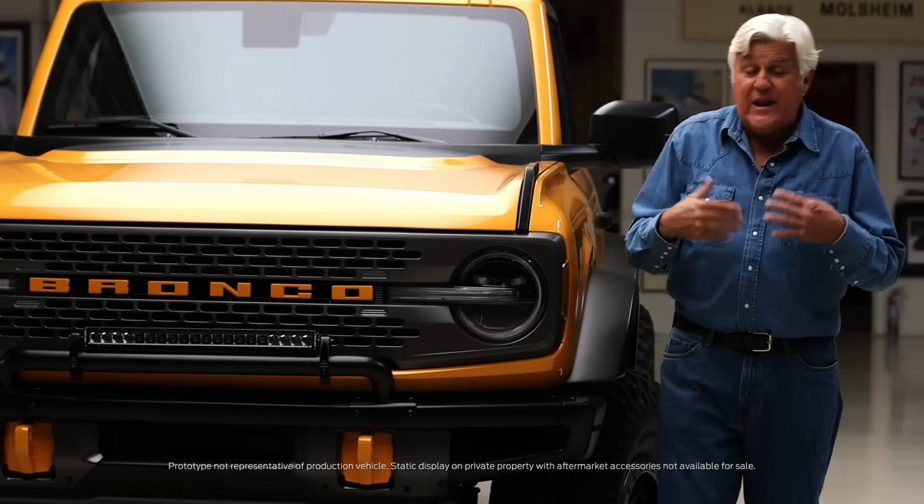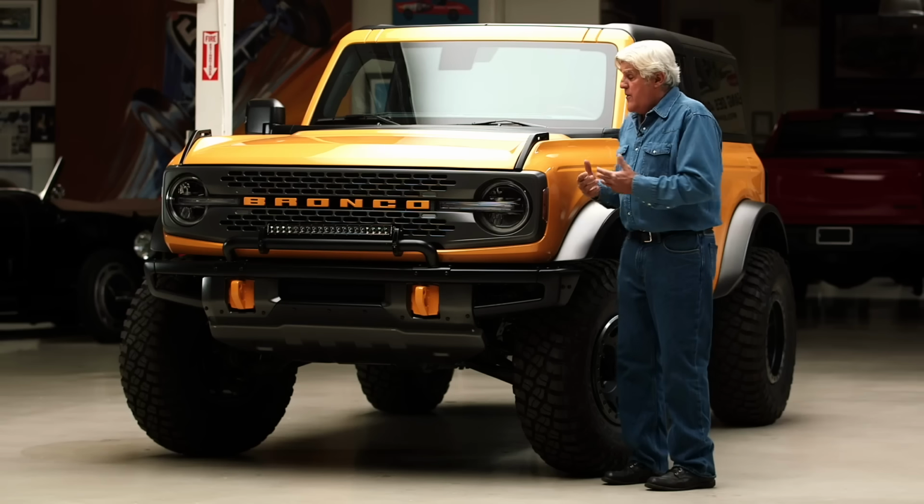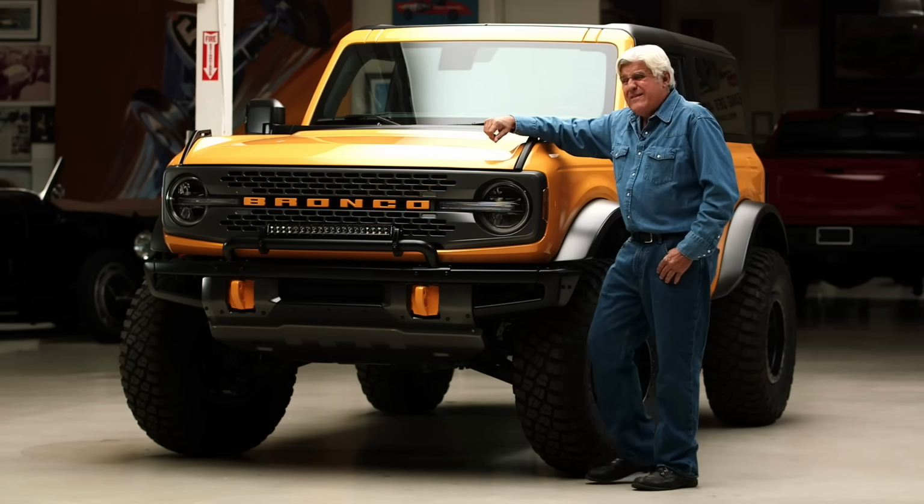You know, Ford is great at creating a need and then filling it. The two best examples, the Mustang and the Bronco. This is the new Bronco, and people are just going crazy over this thing.